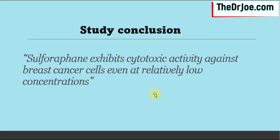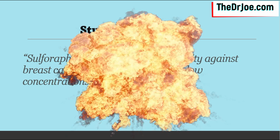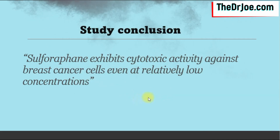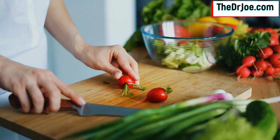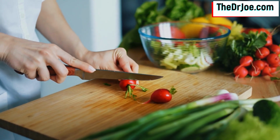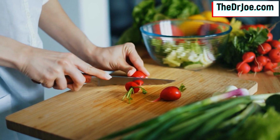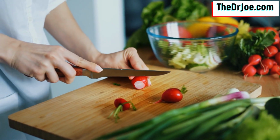So this article talks about the positive impact of the sulforaphane from radish plants on breast cancer cells. In this very study, their conclusion was that sulforaphane exhibits cytotoxic activity against breast cancer cells, even at relatively low concentrations. Cytotoxic means killing of abnormal cells. Anything that is cytotoxic usually will take care of the abnormal cells, killing them off, and that can only be a good thing. So that's pink food number 2 that helps in breast cancer prevention.